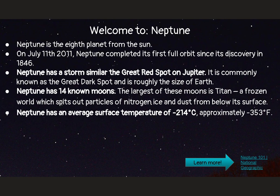So, Neptune has a storm similar to the Great Red Spot on Jupiter. It is commonly known as the Great Dark Spot and is roughly the size of the Earth. Neptune has 14 known moons. The largest of these moons is known as Titan, which is a frozen world which spits out particles of nitrogen, ice, and dust from below its surface. Neptune has an average surface temperature of negative 214 degrees Celsius, which would convert to about negative 353 degrees Fahrenheit.